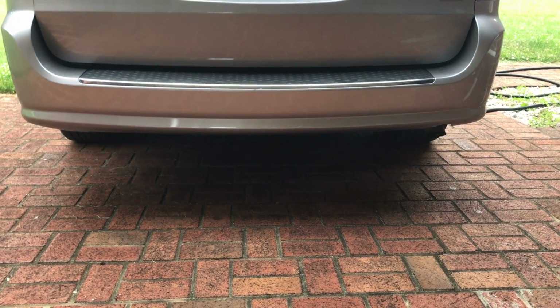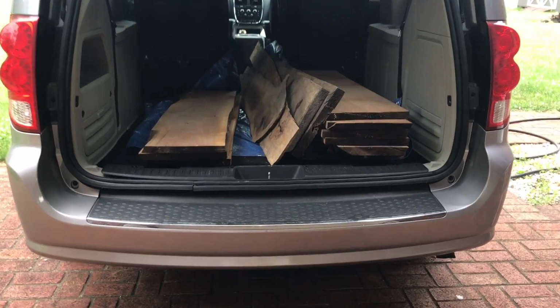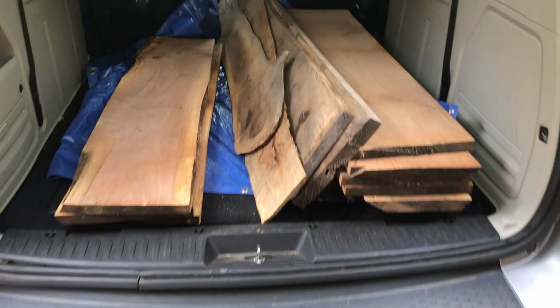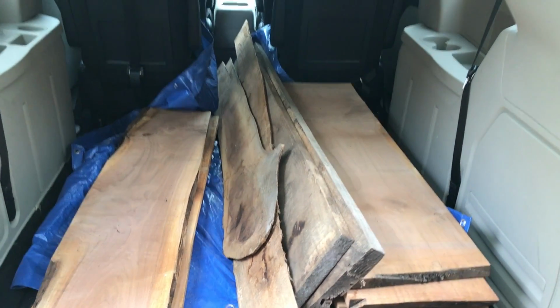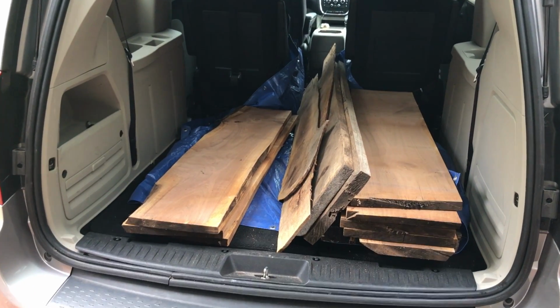So if you're in the Central Virginia area, give this guy a call and see if he can fit your needs. I don't think he distinguishes between quality of boards, so you're going to have to look a little bit and decide. But at least it's an option, especially if you live around here. Isn't that a beautiful sight?